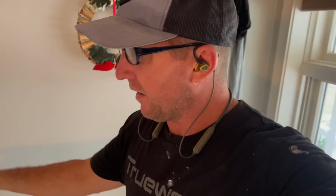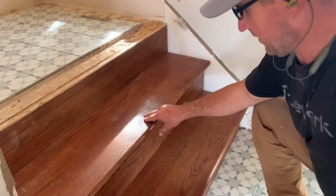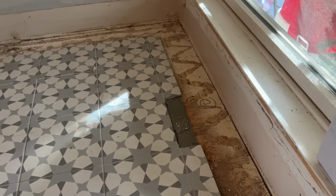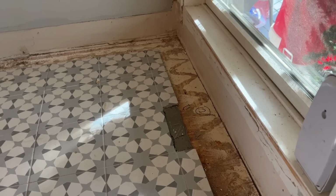As you can see, I got all the skirt boards out. I got the landing material out. I'm not going to take this material out yet just because we still want to step on it, and I'm not going to get to it today. You can see I did pop a tile, but I got extra in the shed, so that's not the end of the world, but I tried to be gentle.